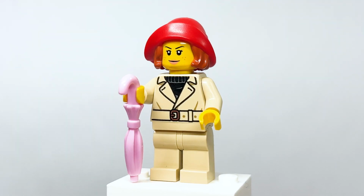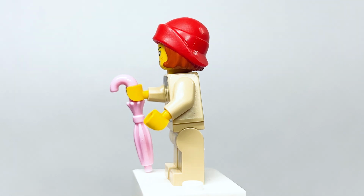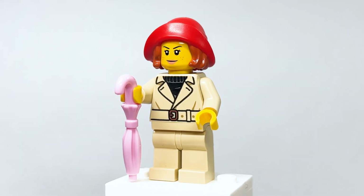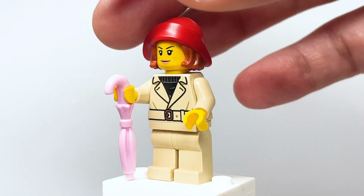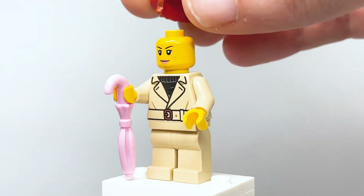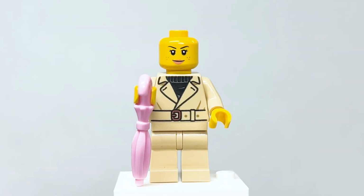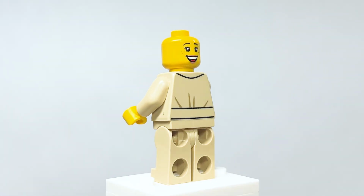Here is this patron who looks great with this jacket. I like the belt, how the printing continues all the way over here onto the back. You also have this umbrella. It's not new in the color pink, by the way. That's Hagrid's. I like the hair and hat combo here. Looks great. And then you've got this smile on one side, and then on the other, this even bigger smile.